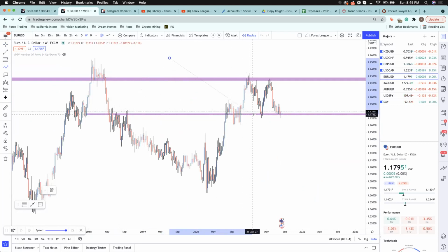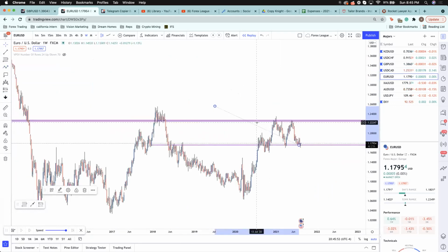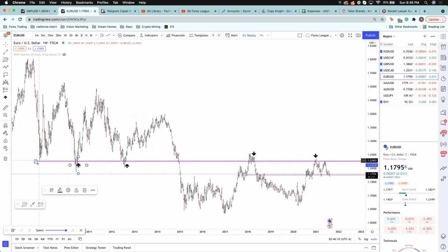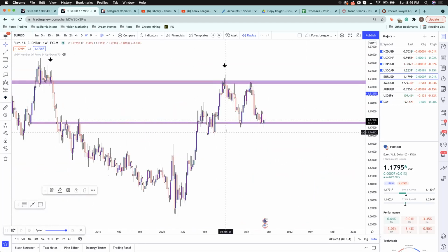We had support all in this area. But more importantly, support there. And then again, we're getting some support in this area. And then on the upside, we have a bunch of different points. We have this, we have this area. And then we have that, this, and even that area, but that's so far back, so we're going to make it more relevant to where we are.